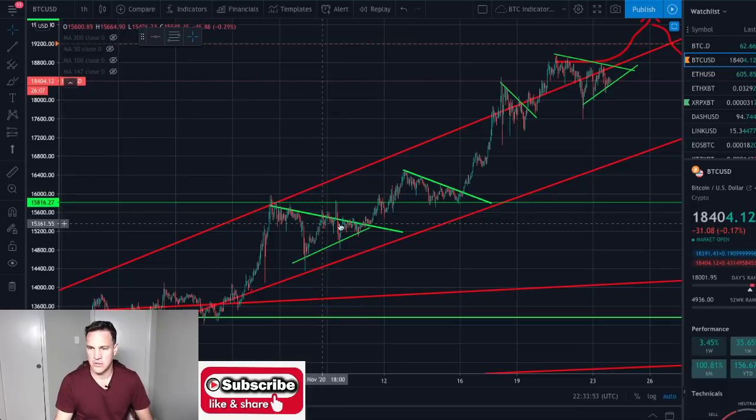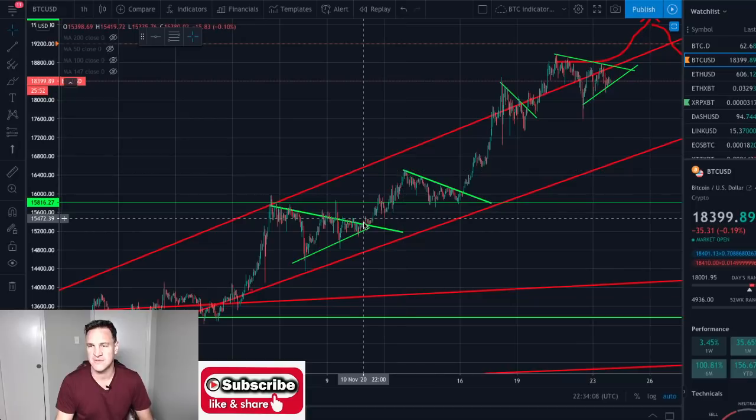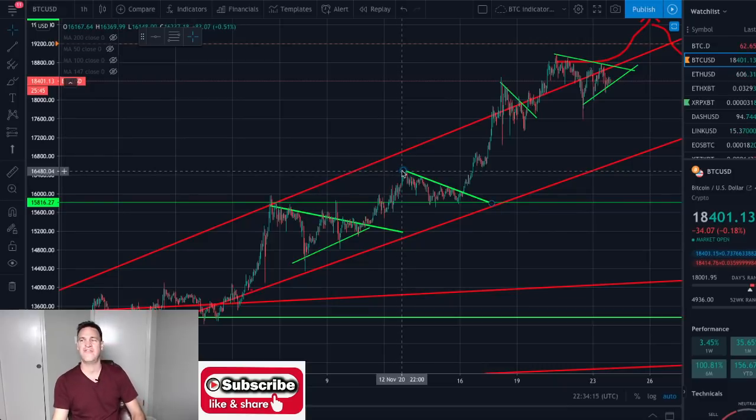And November 10th, right here. It's this trend line right here. And right on November 10th, I said breakout imminent. The following day, November 11th, we break out of this. And once it breaks a trend line, it usually goes off to some distance. We had a nice little run from 15,400 all the way up to 16,500.